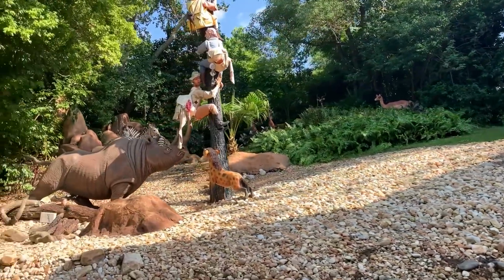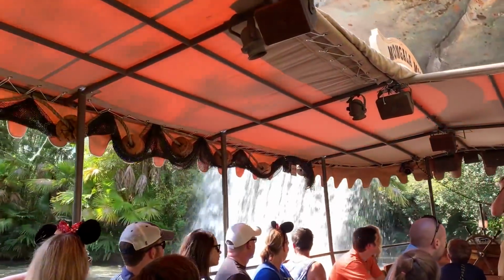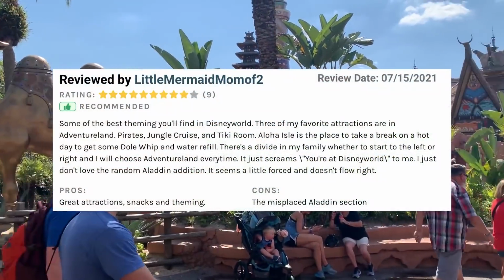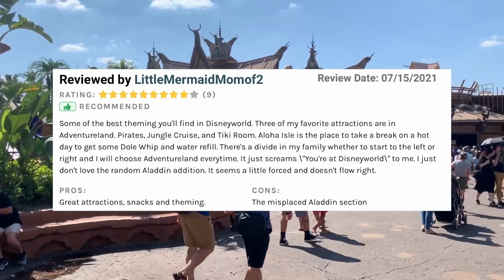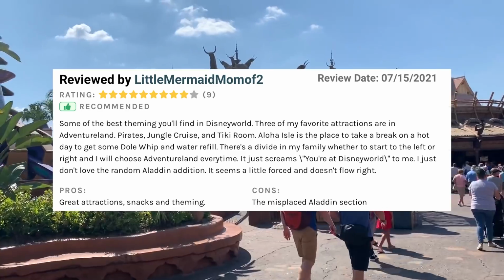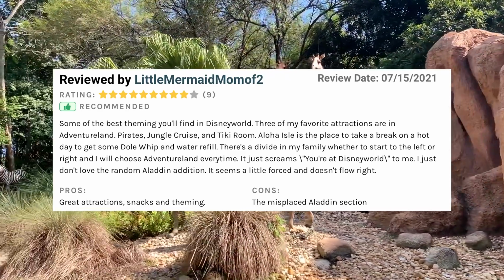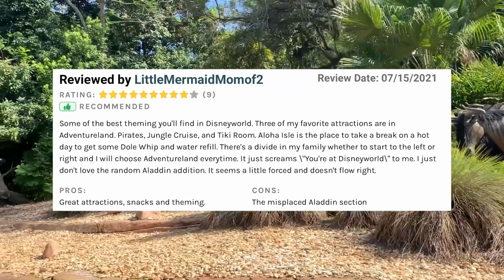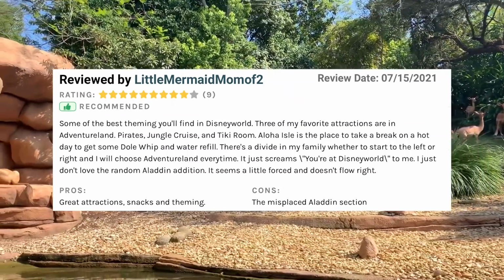Still, it beats out several other lands in order to land the third place spot, so it definitely has its fans among our viewers as well, with Little Mermaid Mom of Two telling us, some of the best theming you'll find in Disney World. There's a divide in my family whether to start to the left or the right, and I will choose Adventureland every time. It just screams, "You're at Disney World" to me. But she added, I just don't love the random Aladdin addition. It seems a little forced and doesn't flow right.